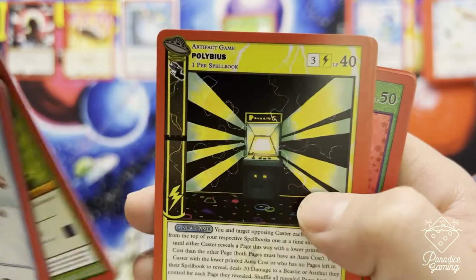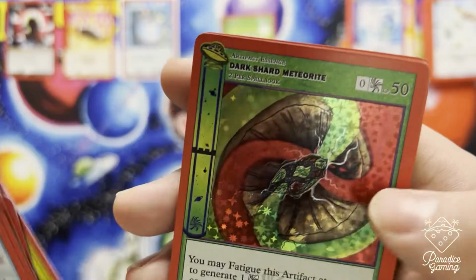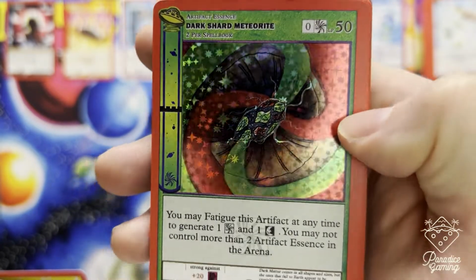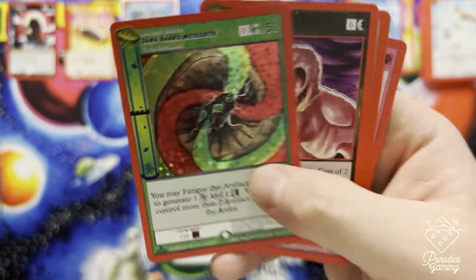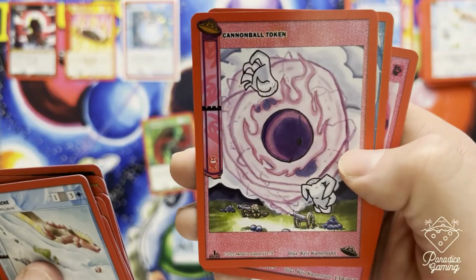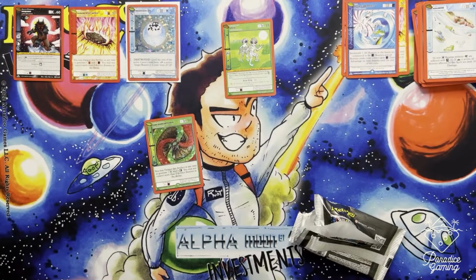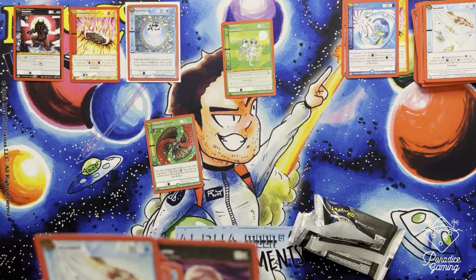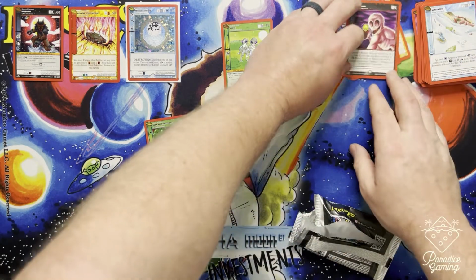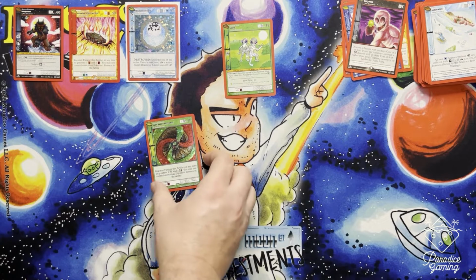Alien Bigfoot. Polybius. That's pretty cool. Tinfoil hat and a full hollow. Nice. Dark Shard Meteorite. That's sick, dude. The red and green together. Awesome. Evil Winds. Cannonball Token. Snowing. And Spirit Aura. All right. Nice. Sleeve this bad boy up.